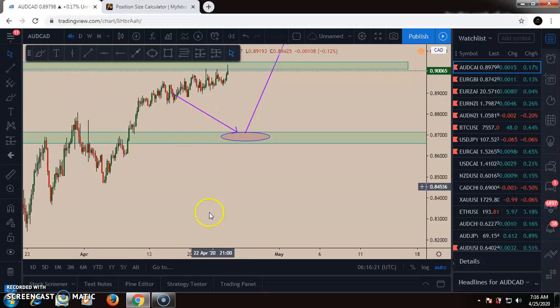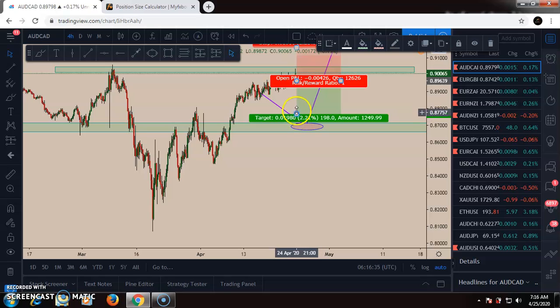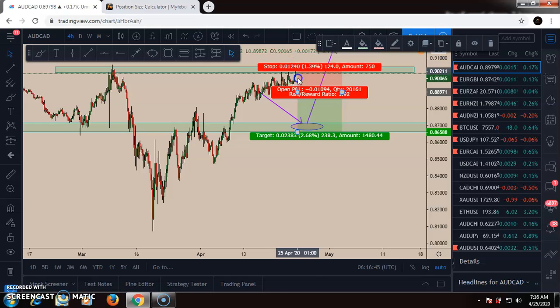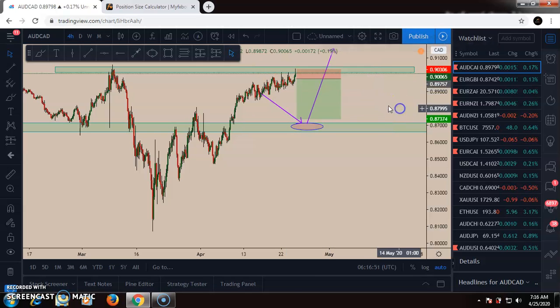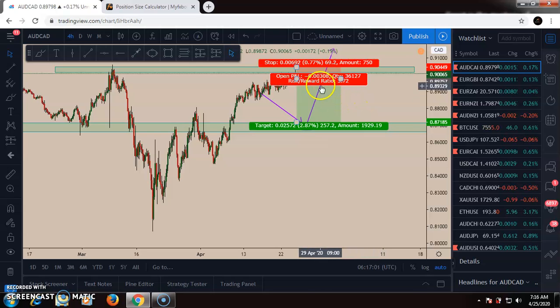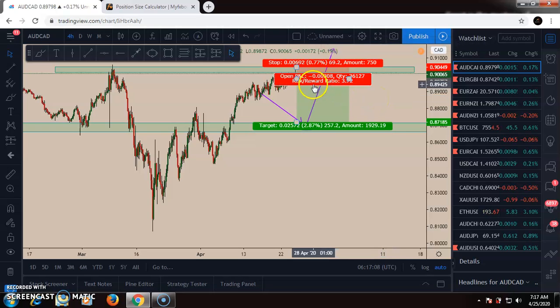So we can actually short this pair to the neckline if it will give us a 1 to 3 risk to reward. Let me see if it can give us a 1 to 3 risk to reward at this region. If we are to short here to this neckline, our stop loss will be above structure. Okay, let me see what this pair can give to us. Our stop loss will be above this. Okay, it can give us a 1 to 3.72 risk to reward.